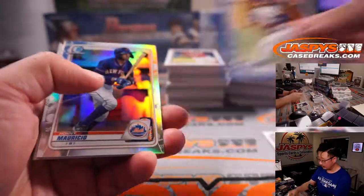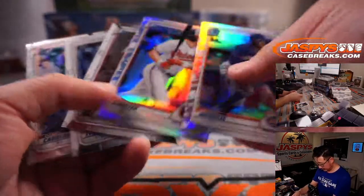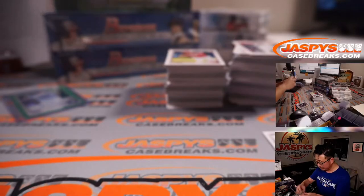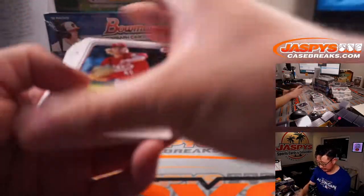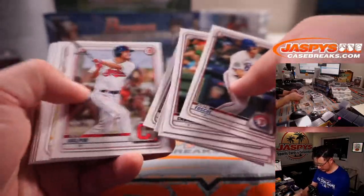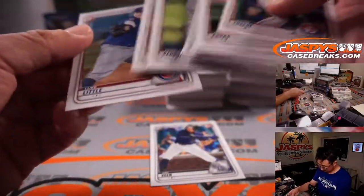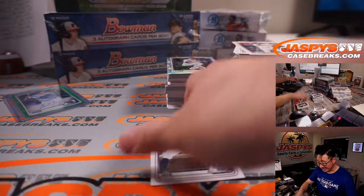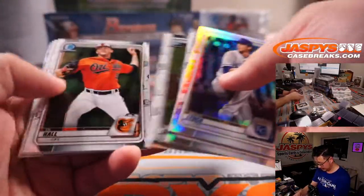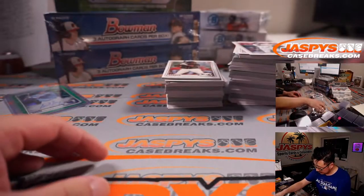Got Trent Palmer to 150, blue paper for the Blue Jays. That's going to be for Billy. There's a silver Kjerstad. Refractor. Chrome. Orioles. Michael Craig. Zach Veen, Anthony with the Rockies. More Chrome Kjerstads.